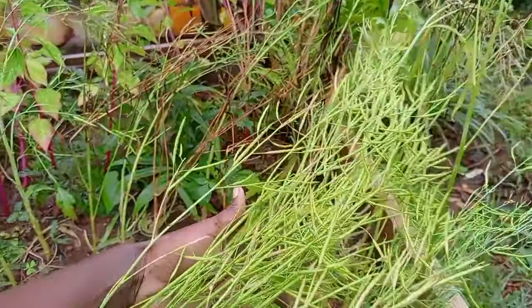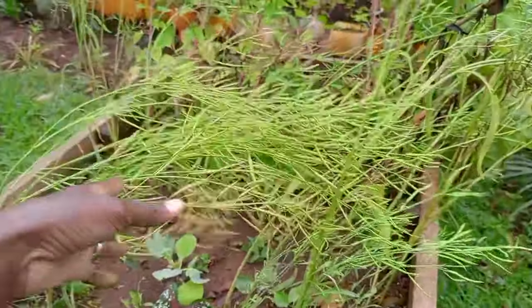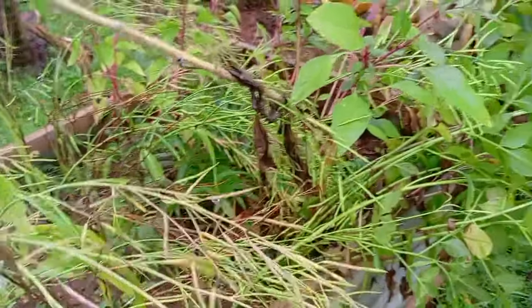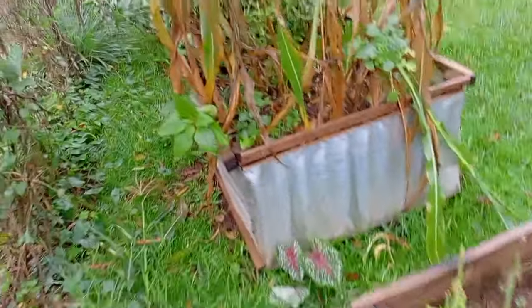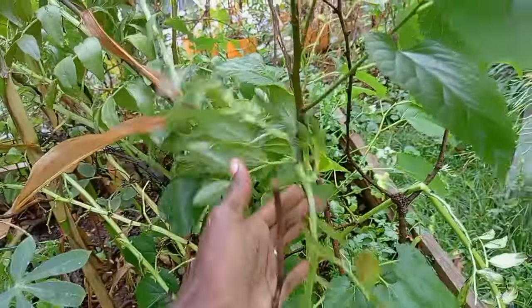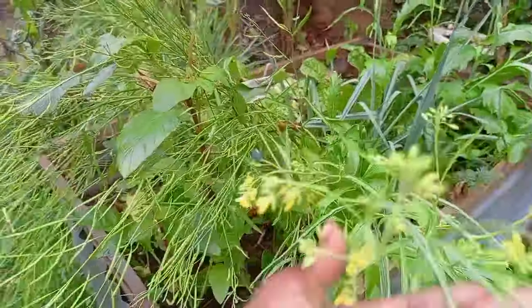Garden is done, but I wanted this to dry from here. If it rains again, I'm going to harvest this. These are all matured. Oh, my dahlia. It had one flower. Okay. And the sweet corn. My broad beans. Whoa, this rain was something else.